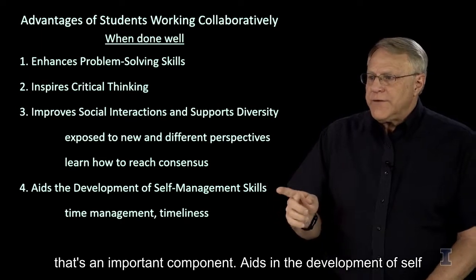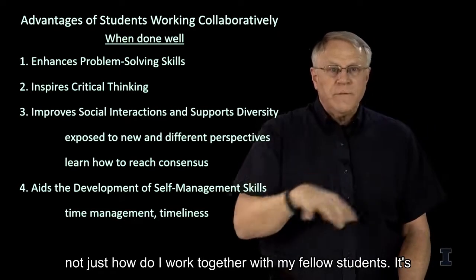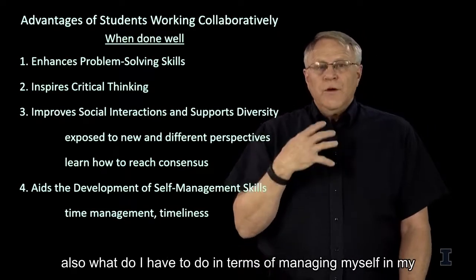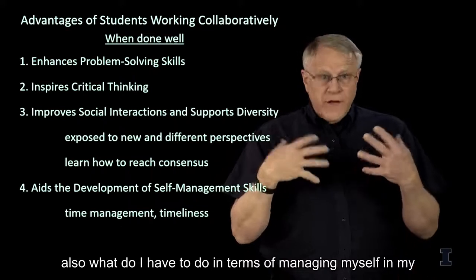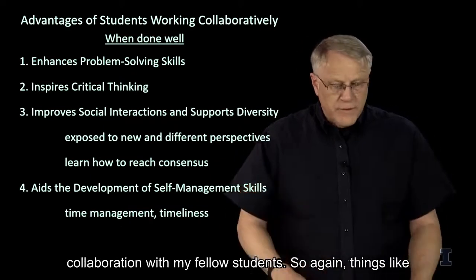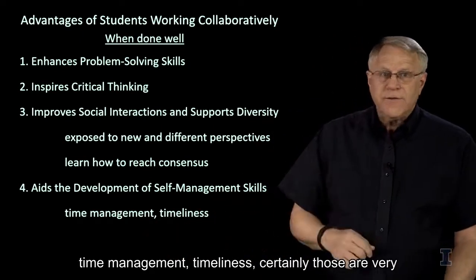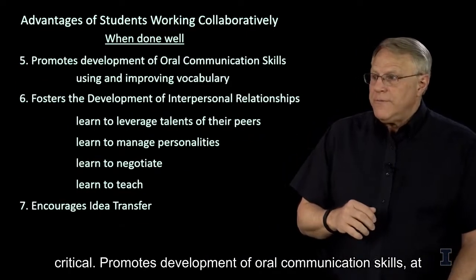Aids the development of self-management skills, time management, timeliness. So it's not just how do I work together with my fellow students, it's also what do I have to do in terms of managing myself and my own skills to make sure I have a productive interaction and collaboration with my fellow students. So again, things like time management, timeliness, certainly those are very critical.